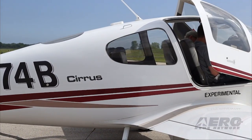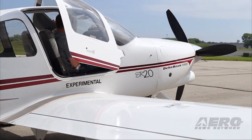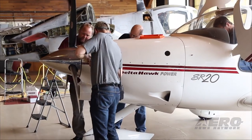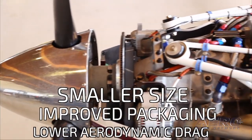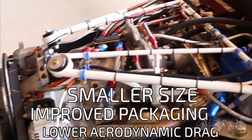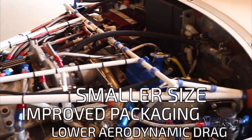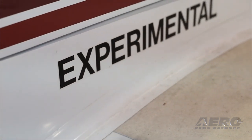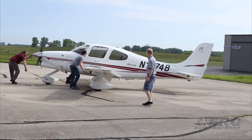So, what does all this mean for pilots? A lower cost of ownership, highest reliability, and decreased maintenance. The engine's smaller size provides improved packaging and lower aerodynamic drag. These critical distinctions in the engine allow for greater speed while reducing fuel consumption and increasing mileage per gallon.